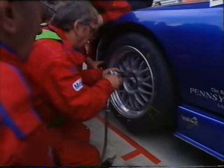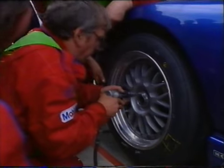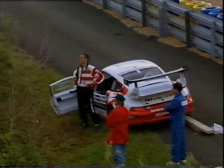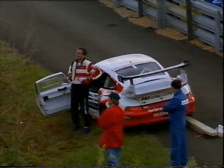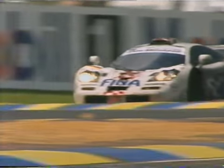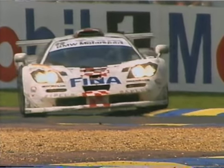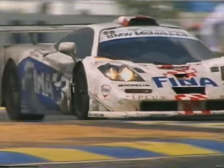What's going on here? Oh, a stuck wheel nut, and that's on the Chamberlain car, which had all kinds of problems. And there, that's the Labra competition version. That's now retired. Not sure where the driver's looking to. A fine slow-mo shot of curb hopping, courtesy of Schnitzer BMW. Oh, great shot that.